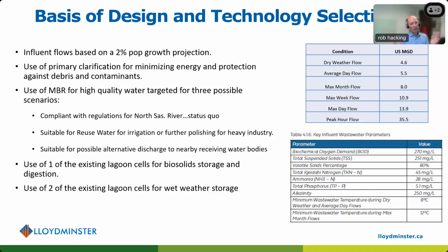We decided to build an MBR plant for high quality water. So we wanted to get the city away from being reliant on this pipeline and be able to produce either reuse water or water that would be able to be discharged into a local water body closer to the city. And so we went through all the different technologies that could be used, the different effluent qualities that you could expect for them, and we decided to land on MBR.